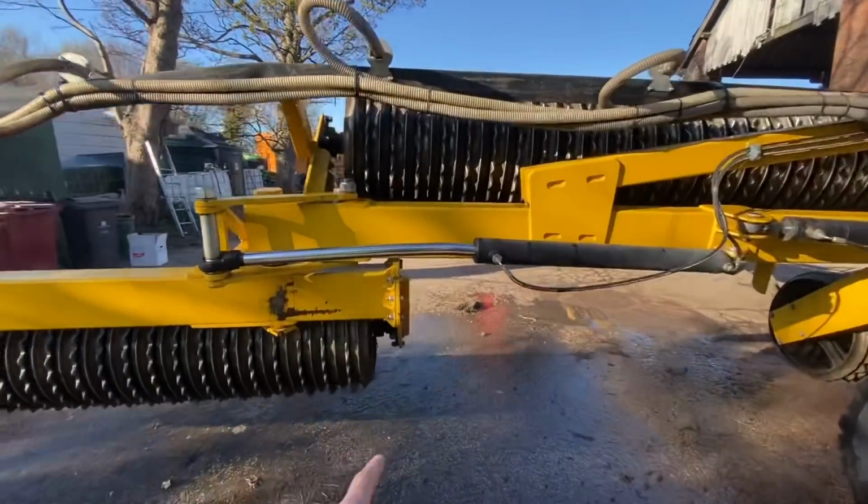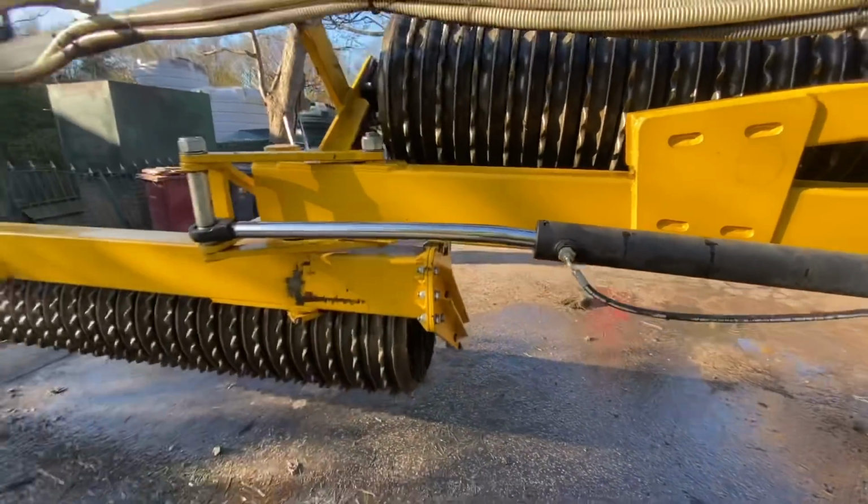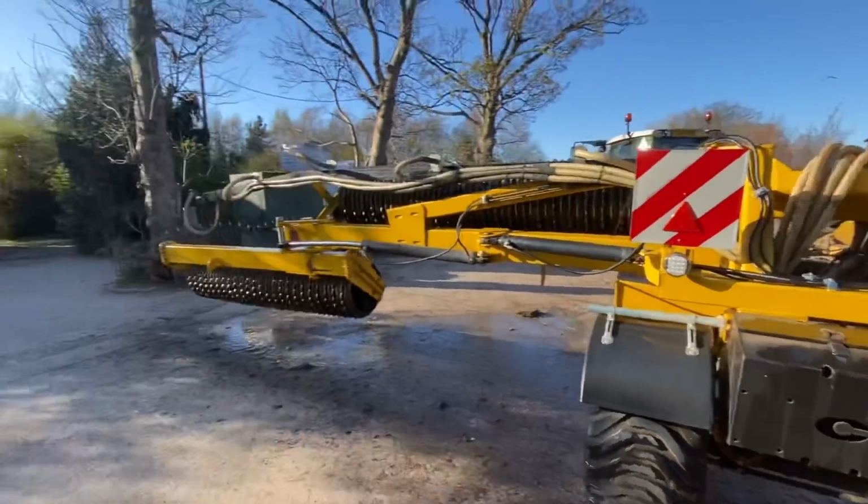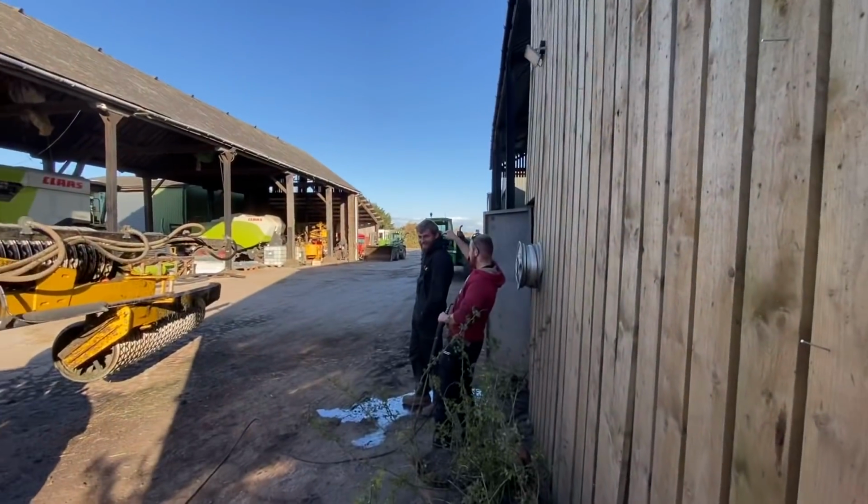That ram there's still got a bend to it, hasn't it? Have to order a cylinder for that. Still got a bend to that ram on it. You bent it? Have you bent it?